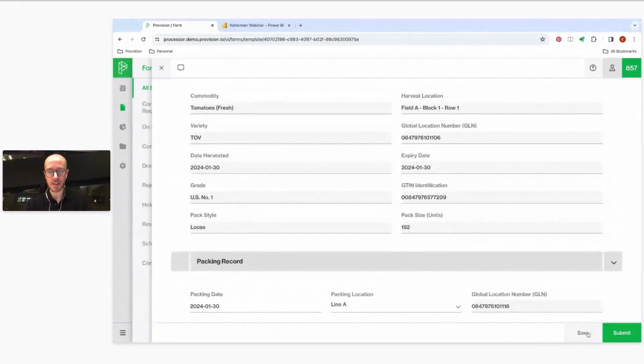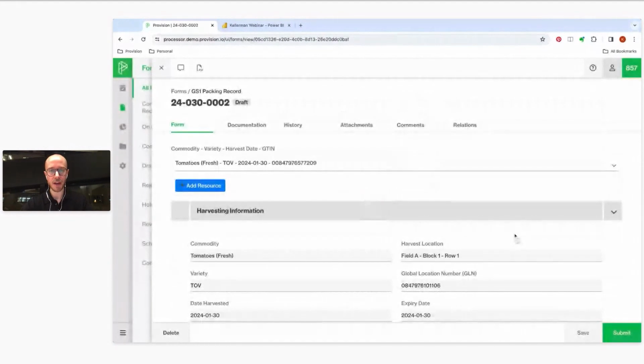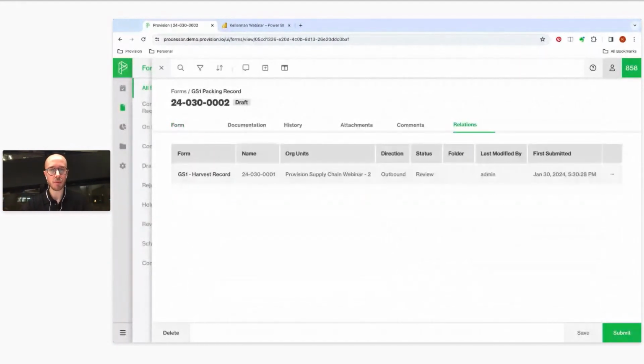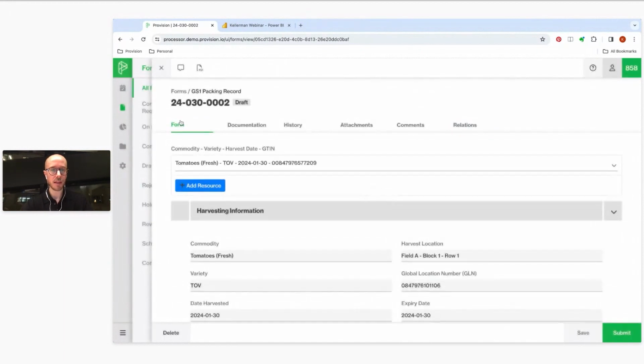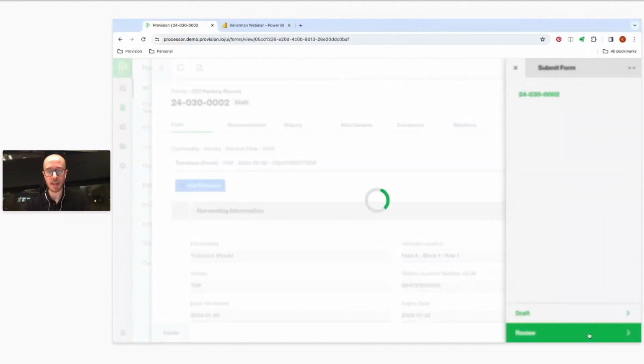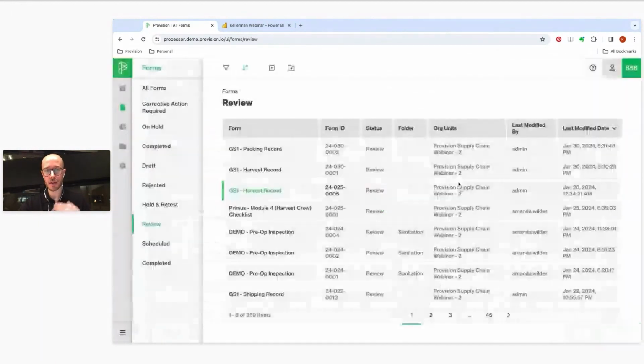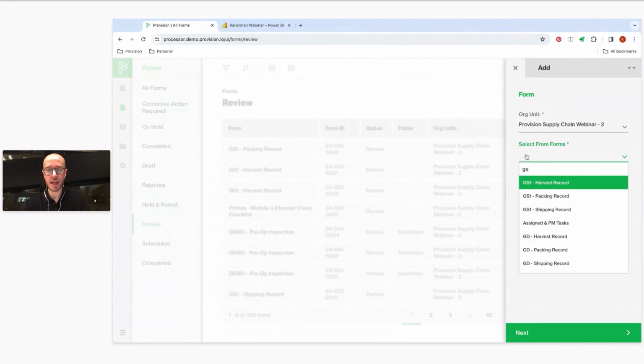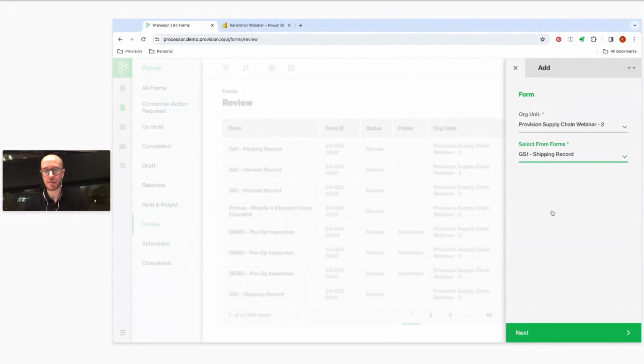And the great thing is that as soon as we save this packing record, it will automatically put those events together in a related sequence. So I can see here that my packing record is related to the prior harvest, and we can continue to add events into that sequence. So if we now put these into cooling, if we then ship them, it's going to continue to stack up that traceability history. And these records are only taking a couple seconds at a time. They're very light touch for us to put together because the system is doing the heavy lifting in the background.